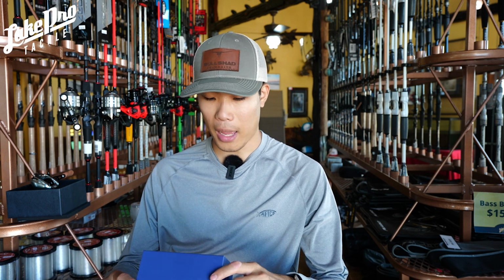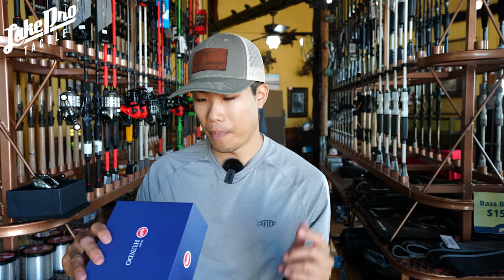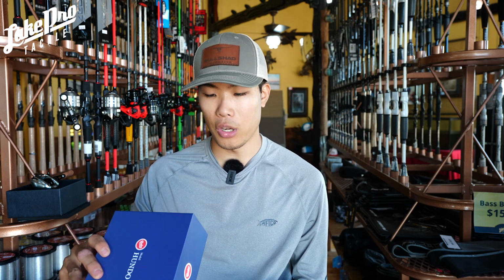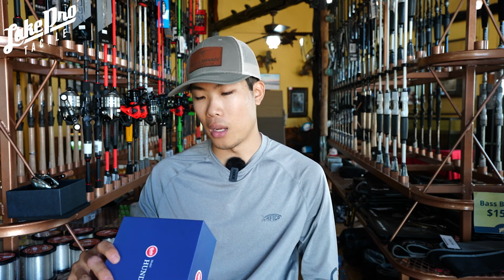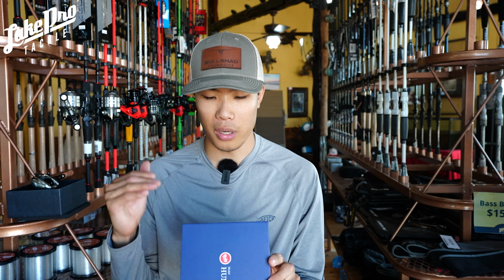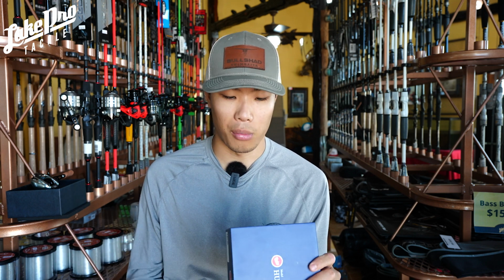The reel has 10 plus 2 plus 1 bearings, which is super insane. The 7.1 to 1 gear ratio is 28 inches per turn, and then the 8 to 1 is going to be 32 inches. So it's going to be a little bit lower retrieve speed compared to gear ratio when it comes to other sized reels. However, I think comparatively it is a really, really good deal.